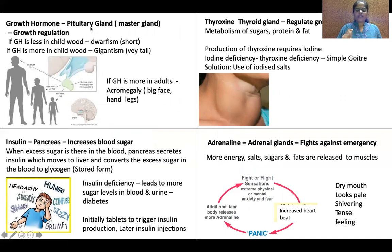The pituitary gland, present in the brain, is called the master gland, because it controls many other hormones. It secretes a hormone called growth hormone, and it regulates growth in the human body, in animals also. This growth hormone is secreted by the pituitary gland, and it controls growth. What happens if growth hormone is less in childhood?